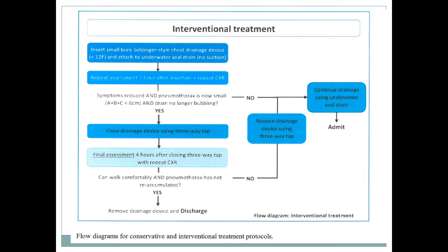I know that our problem is the follow-up, and that is obvious. And different people's thresholds for worry, yeah? And the difference between what it looks like on paper and on x-ray versus looking at the patient.